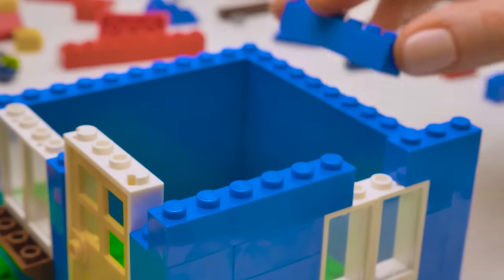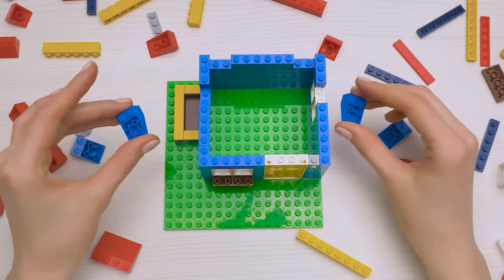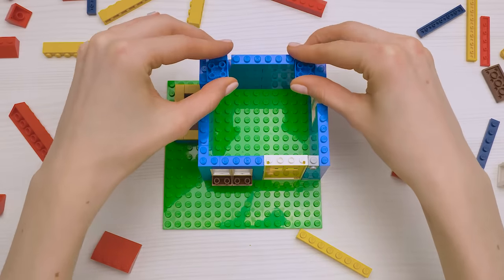And now I'll finish the walls. Another there. Now these little guys will be the base for the roof.